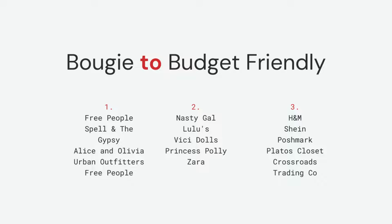Nasty Gal, Lulu's, Beachy Dolls, Princess Polly, Zara. These are stores that are very popular as well that my girls love and I personally love as well. H&M, Shein, Poshmark, Plato's Closet, Crossroads Trading Co. These places mainly have gently used clothing, but you'd be surprised at the gems that you are able to find in these types of places as well as new.